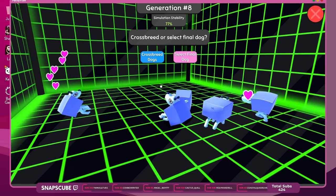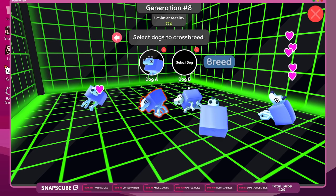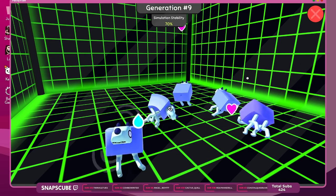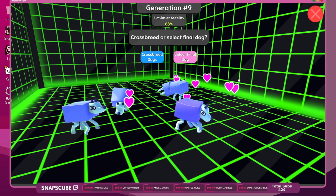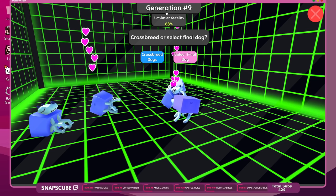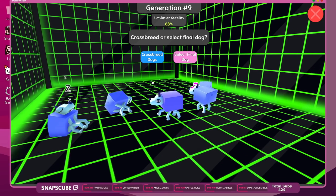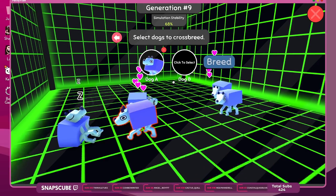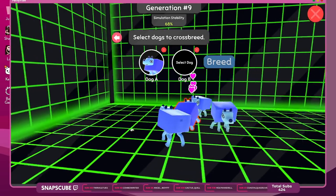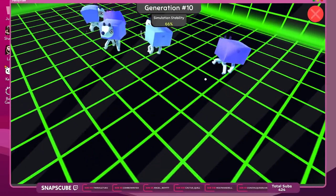Okay, 77% stability. They're all looking pretty similar right now. These two are exactly the same. Stability. Okay, I'm kind of starting to think that this is maybe just like a number of chances you have to get it right kind of system. Is that just me? It's not? Okay. Let's keep going then.